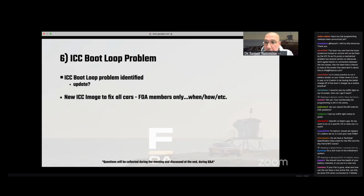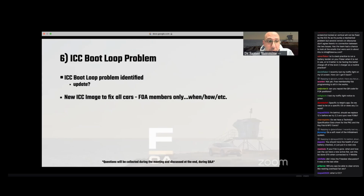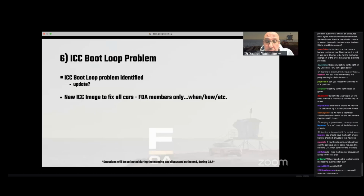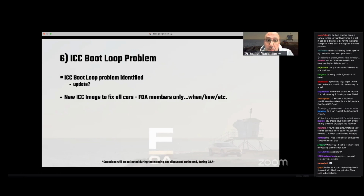Yes. Thanks. So, the ICC boot loop, we have been working nonstop since the moment this challenge was thrown at us. We have identified a solution and we have tested it. It worked one time and it hasn't worked again on the one that is looping. It worked on an ICC that was not looping, but it doesn't boot. So it booted and it's installed and it worked. Now we are at the stage where we are trying to figure out what is going on.